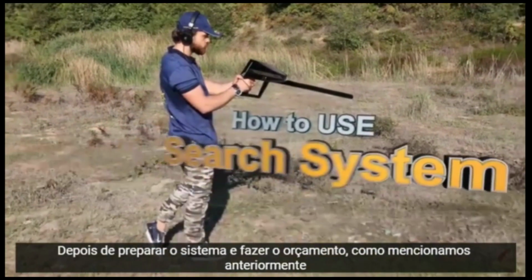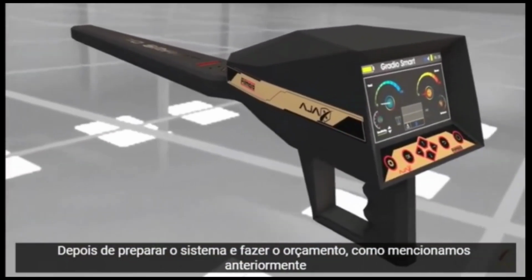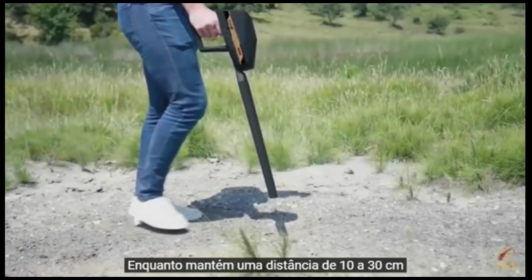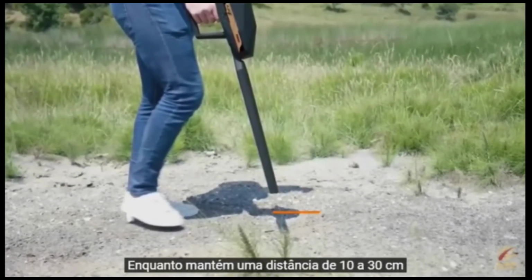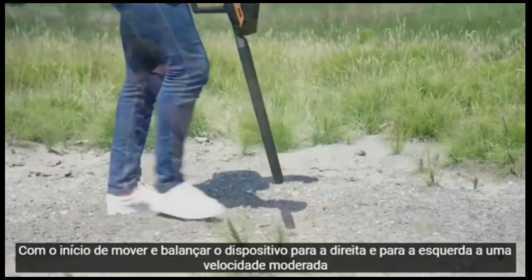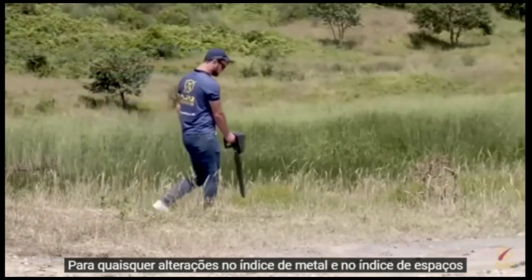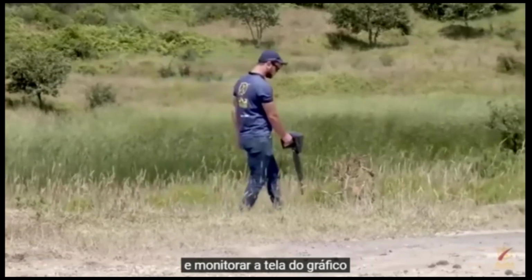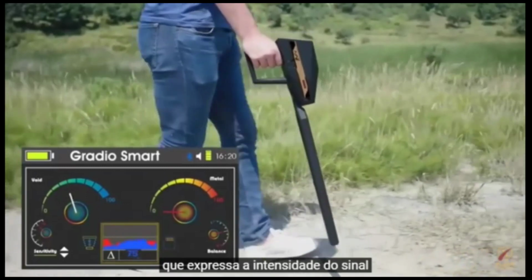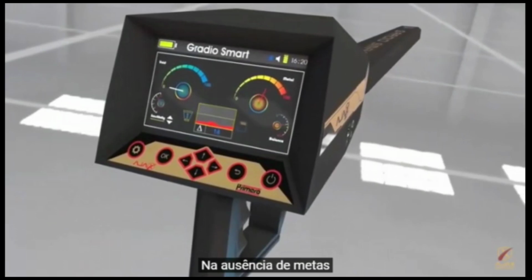How to use the search systems. After setting up this system and balancing the ground as mentioned earlier, the user holds the device by the grip perpendicular to the ground with a clearance distance of 10 to 30 centimeters and starts walking and swinging the device right and left at moderate speed, while observing the display for any changes in the metal and void indicators and watching the waveform graph in addition to the delta value, which expresses the signal intensity.